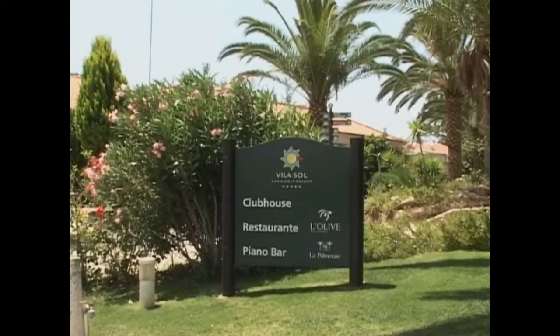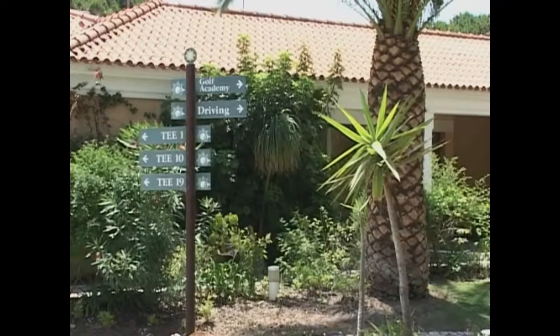Golf is popular in Portugal and extremely so in the Algarve, and golf courses abound here.